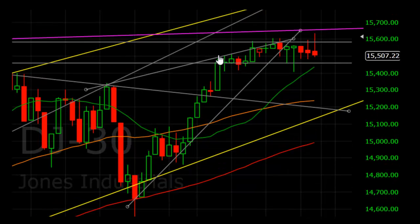The Dow is doing something similar, testing lower levels but coming back right up. Today, the opposite. We tested higher levels but came right back down. Still trading in the middle of the range. Indecision, very clear indecision right there.